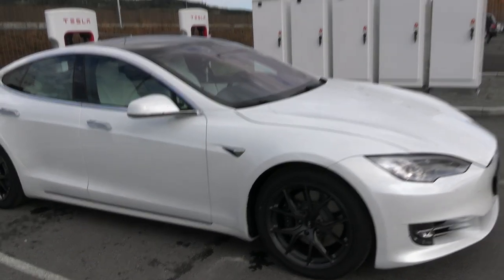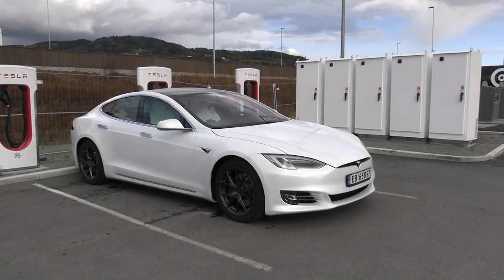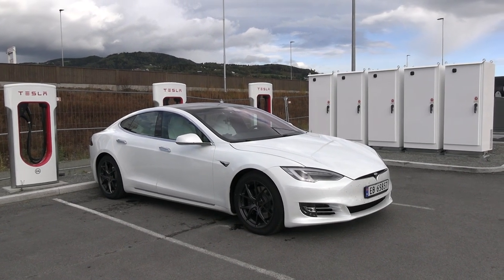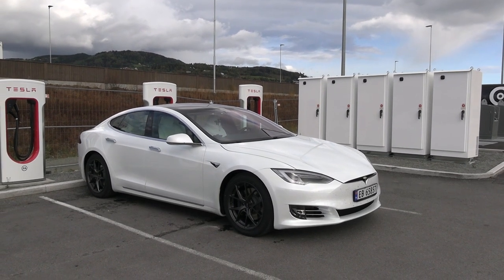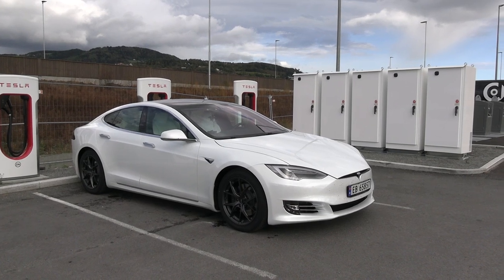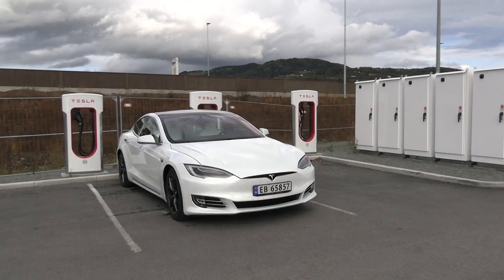The previous, the P100D or the 100D I tested last year, could only maintain 135, 140 kilowatt until 20%, and then it started throttling. But this one seems to have it flat until around 50%. So that's a big improvement. All right, we will charge it for a little bit and then hammer it again.